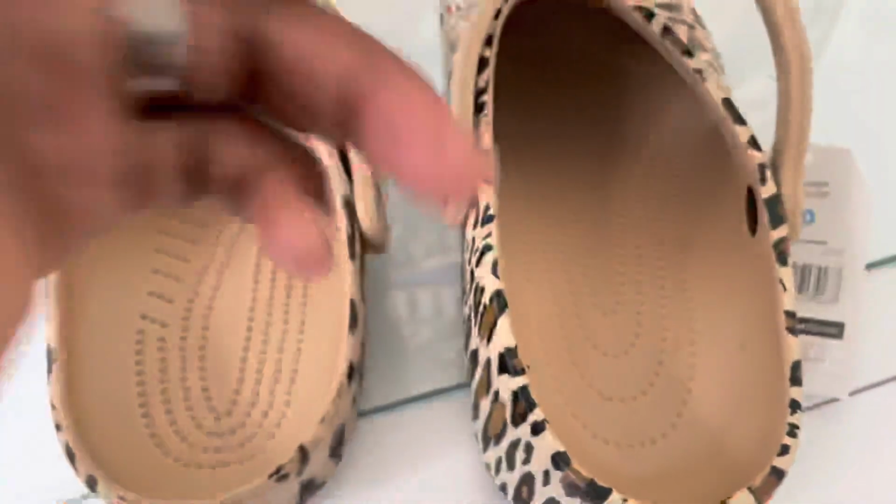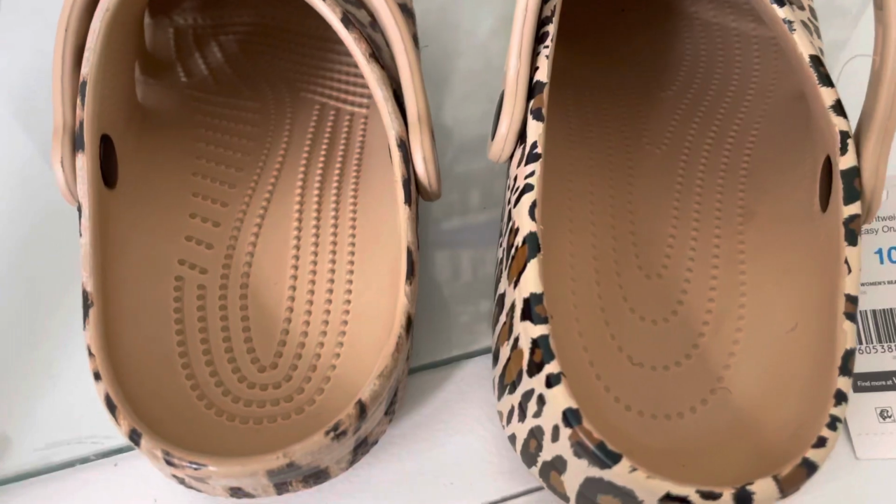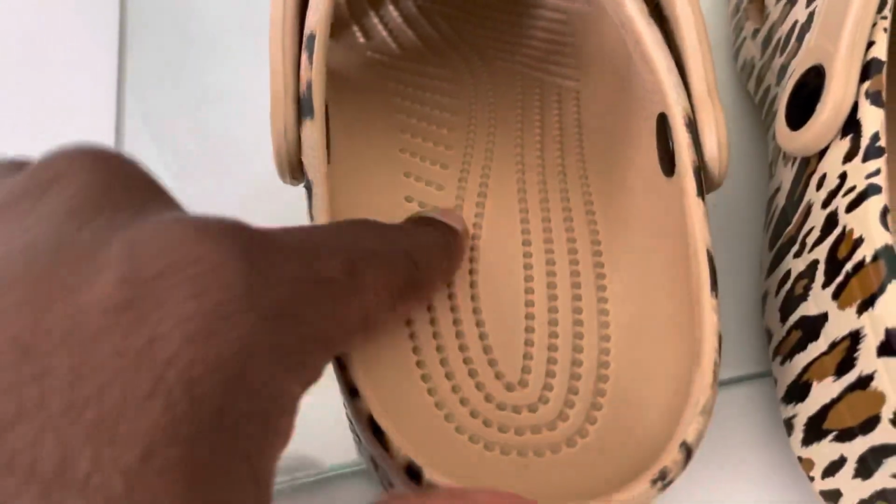On this one, they are just there as, I guess, decoration. It doesn't really have that much function to it. They're just there to make the shoe look good, that's all. There's no functionality to it. Here, the functionality is there.